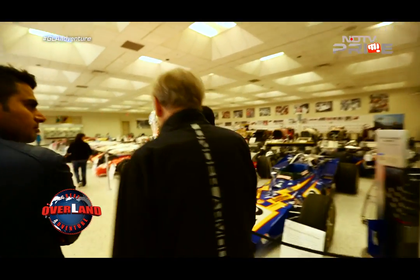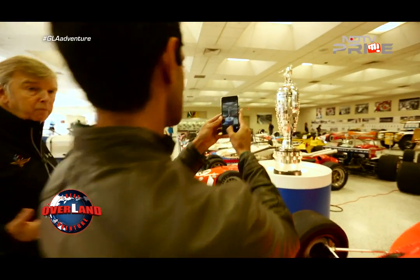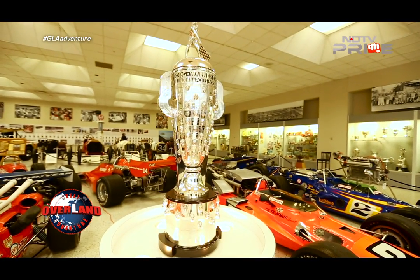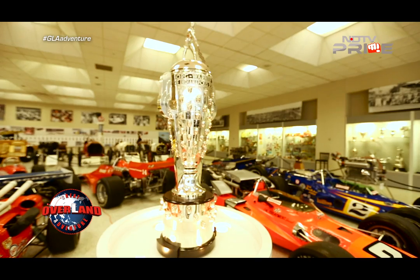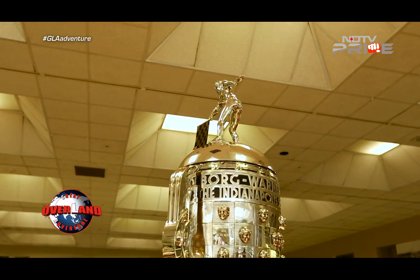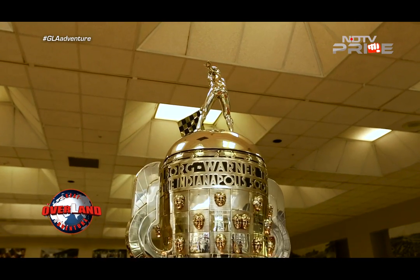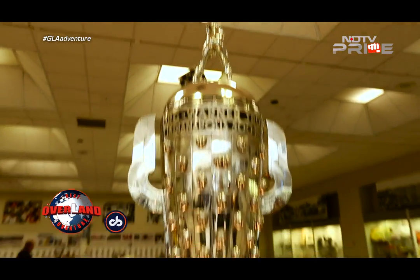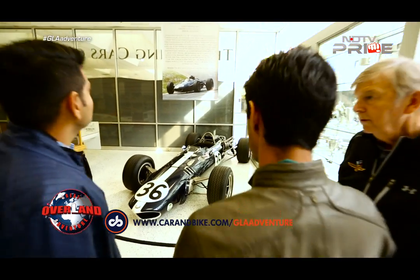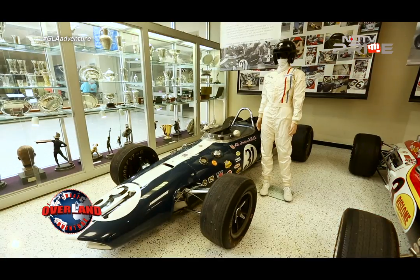That's probably the two most iconic things in the museum, the 1911 winning car, and then the Borg-Warner Trophy, which was unveiled in 1936. And when it was unveiled, it had the bas-relief sculpture of every 500 winner up to that time. And then each year after, they would add the new winner. It weighs about 100 pounds. Wow. This, to me, is one of the most beautiful racing cars of all time. It looks perfect. Yeah.